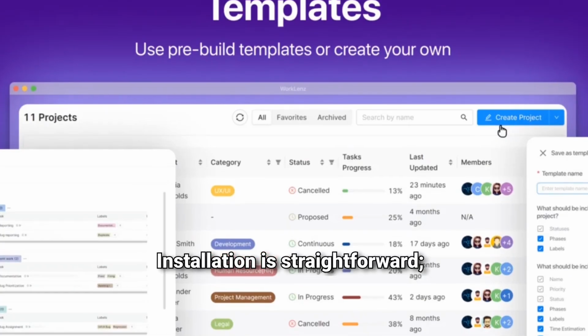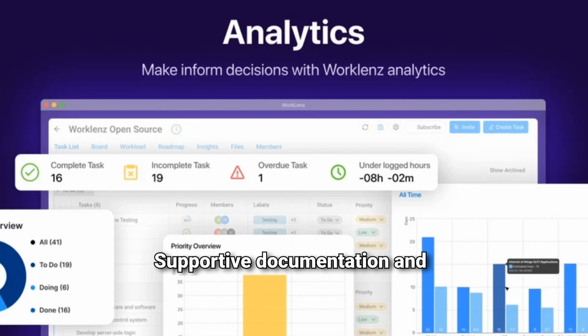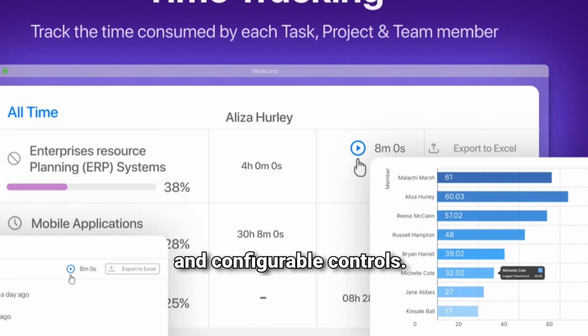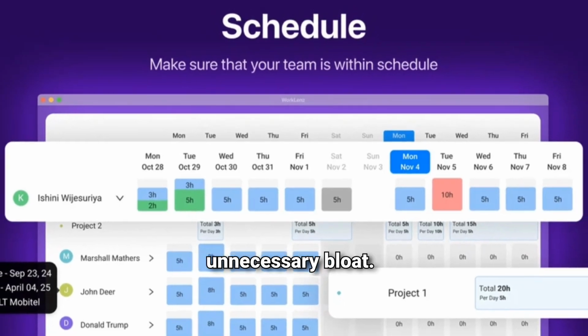Installation is straightforward. Modern UI minimizes the training burden. Supportive documentation and templates accelerate real-world adoption and ROI. Security-conscious teams benefit from open-source transparency and configurable controls. Worklenz integrates core project management needs without unnecessary bloat.